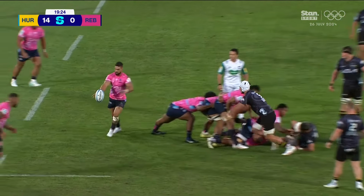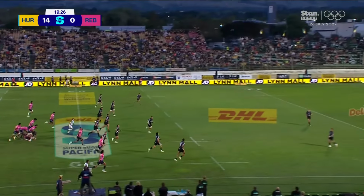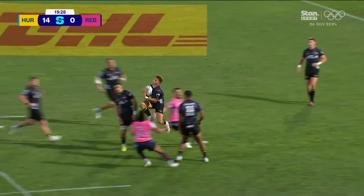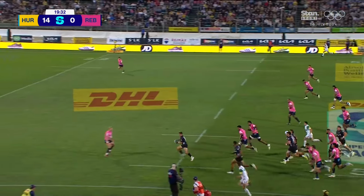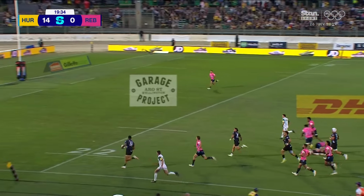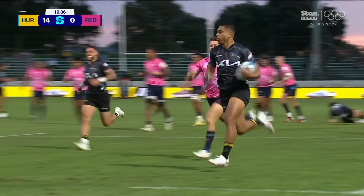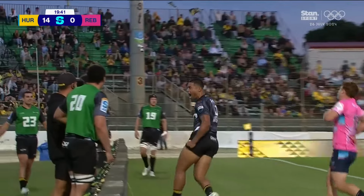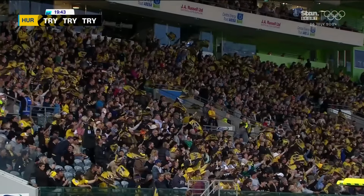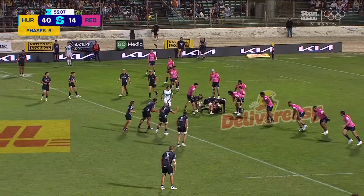Hurricanes looks like he's going to send this up with the box kick. Hurricanes players underneath it. Oh, it's superb from Godfrey. He kept his feet, bumped over one, and shifts the ball for Rayasi. A bit of individual brilliance from Godfrey. And then the speed man on the outside, Salesi Rayasi, gets a second touch in the movement.